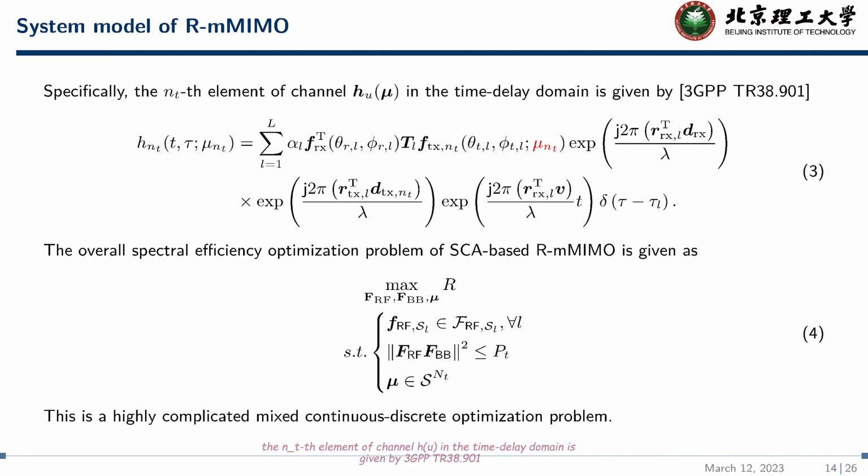Specifically, the N_T element of channel H_MIO in the time delay domain is given by 3GPP TR 38.901, as shown in equation 3. Different from the traditional massive MIMO system, the transmit radiation pattern of the n_T-th antenna is indexed by m_IO,n_T, which means the n_T-th antenna chose the m-th pattern in the set. The overall spectral efficiency optimization is then given as equation 4.